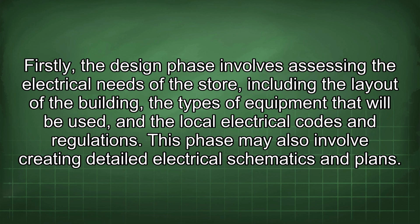Firstly, the design phase involves assessing the electrical needs of the store, including the layout of the building, the types of equipment that will be used, and the local electrical codes and regulations. This phase may also involve creating detailed electrical schematics and plans.